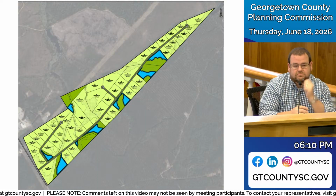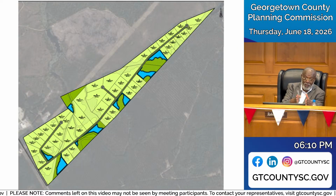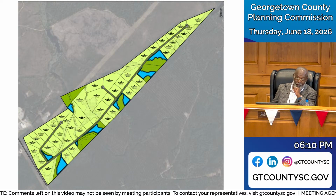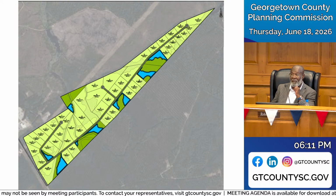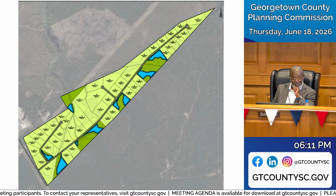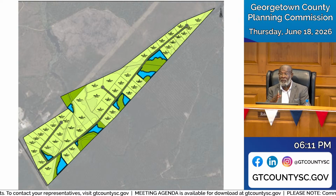That's all I have. Personally, I would have some apprehension because of the close proximity of the shooting range to residents, but that'd be an issue for themselves. Also, the sheriff's office is the enforcer of the noise ordinance. Any other questions? Mr. Parker, anything?